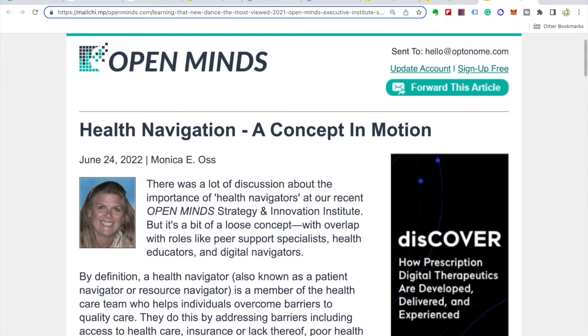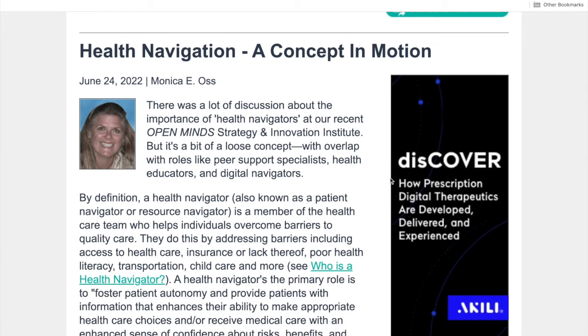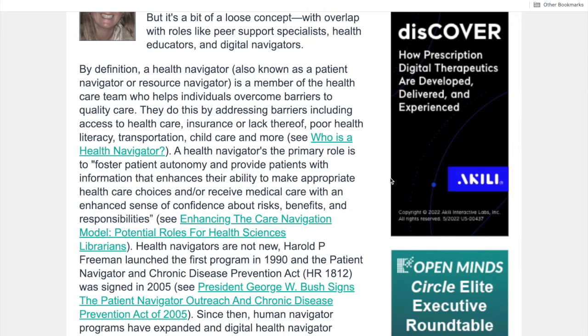Last article is the health navigation concept and motion. I hear this term a lot, health navigator, especially with United Health and many other large insurance companies. These health navigators are similar to case managers or support coordinators on the insurance side. It's a member of the healthcare team who helps individuals overcome barriers to quality care. They help them find better services. They do this by addressing barriers, including access to care, insurance, lack thereof, poor health. Basically, help them improve their social determinants of health, and paid for by the insurer.